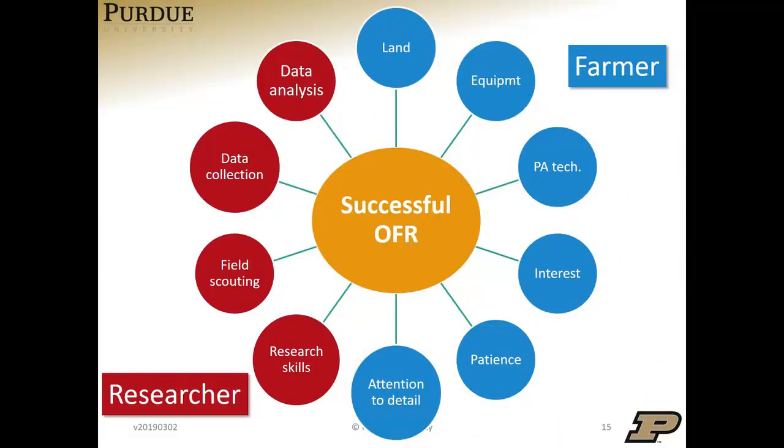This graph tries to show you what both sides bring to the party to make on-farm research successful. From a farmer's perspective, obviously the farmer is contributing the land, the equipment, and any fancy whistles and bells on that equipment in terms of precision ag. The farmer hopefully has an interest in the trial. Without that, the trial has a high risk of failure if it's not a question that the farmer is really interested in. The farmer brings a little bit of patience to it because, again, sometimes us researchers are a little hard to live with. And the farmer brings the attention to detail to all the operations that are going on to make sure that things are done right.